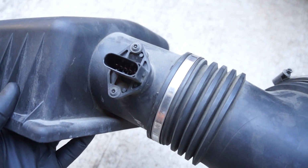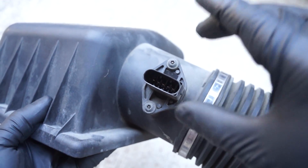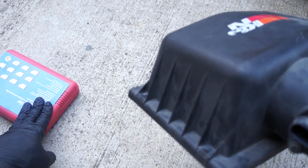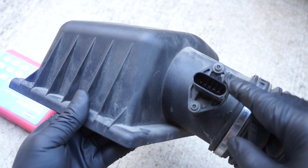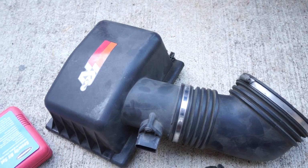So apparently you need these star bit security bolts. I've actually never personally needed to use these, so this is going to be a first, but good thing I got my Harbor Freight special, my $9 kit right here that comes with just about every star bit tool that you could possibly ever need. So let's get this MAP sensor taken off, get it installed on the new elbow, and we should be able to finish this up.